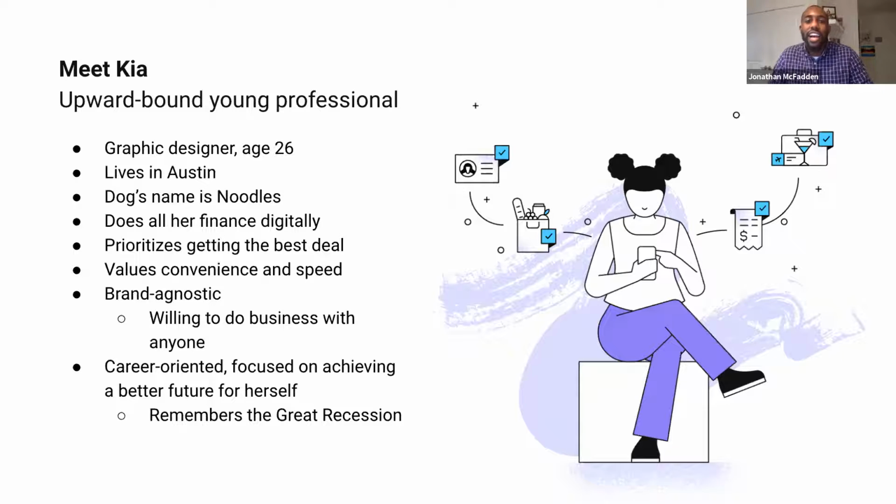They're savvy and not as concerned with shopping at particular brands as they are with the emotional payoff of purchasing decisions. Those attributes help us define Kaya, a 26-year-old graphic designer living in Austin. She values convenience and speed and is willing to do business with anyone offering her the best deal. She remembers the turmoil of the Great Recession and uses that as motivation to build a better future for herself and her corgi, Noodles. Because she's savvy and likes the idea of maintaining a close watch on her money, credit score, and investments, she does all her banking and financial management online. She and her cohort are the future of personal finance.